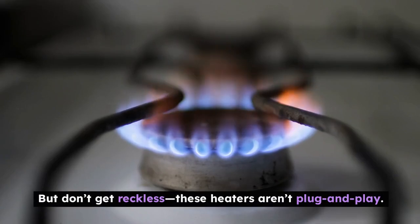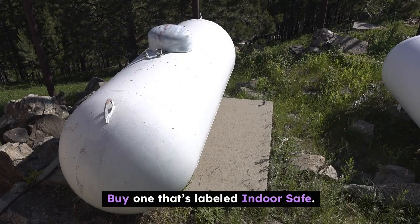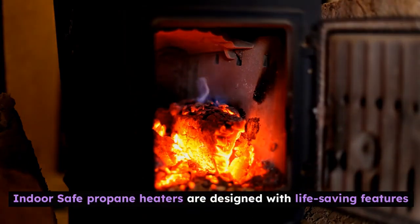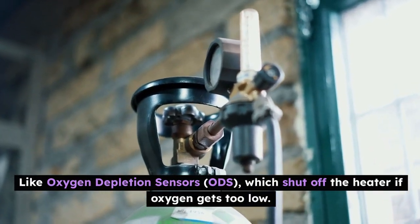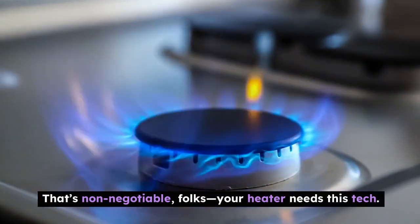But don't get reckless, these heaters aren't plug and play. First rule? Buy one that's labeled indoor safe. Don't cheap out or you'll risk turning your living room into a carbon monoxide trap. Indoor safe propane heaters are designed with life-saving features like oxygen depletion sensors, which shut off the heater if oxygen gets too low. That's non-negotiable. Folks, your heater needs this tech.